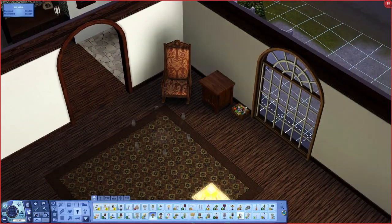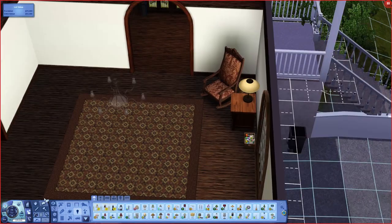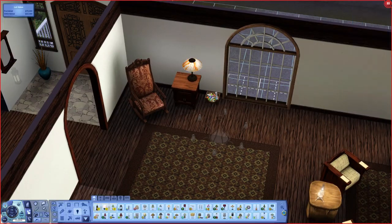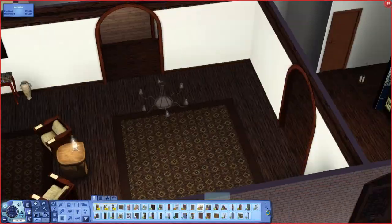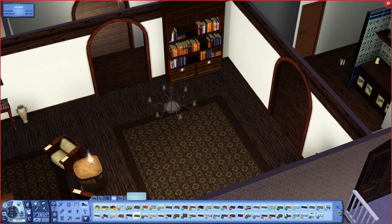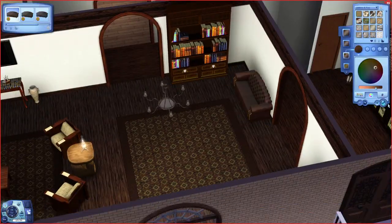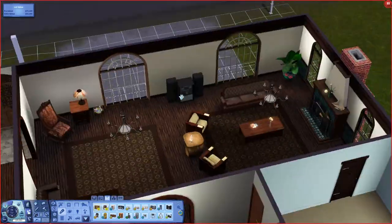Over here on the entry side of the living room, we've got a rocking chair, a box of pet toys for the kitties, and an end table with a stained glass lamp. Over on the other side, I'm putting together a reading nook with a very heavy-looking bookshelf and a leather love seat. And then between the two windows in the front, I'm placing a sound system. This should be a pretty good party home once it's all done.